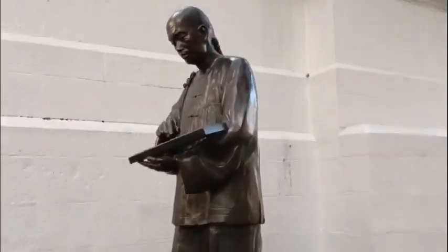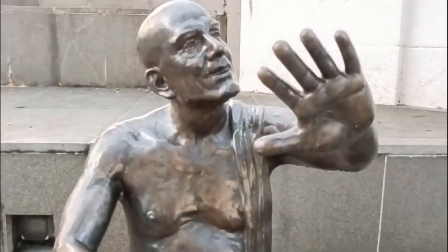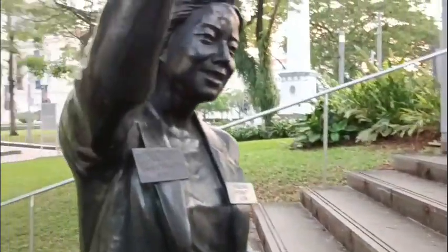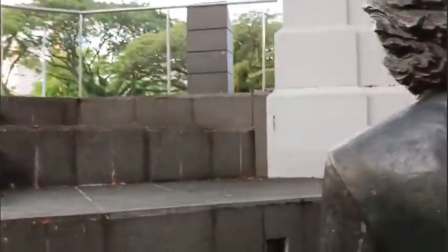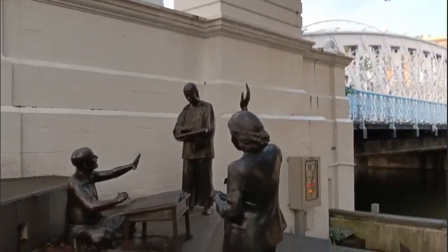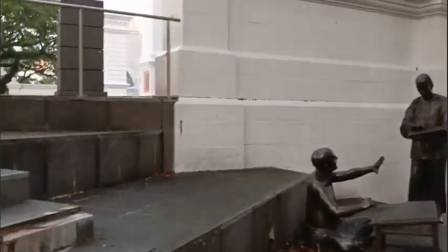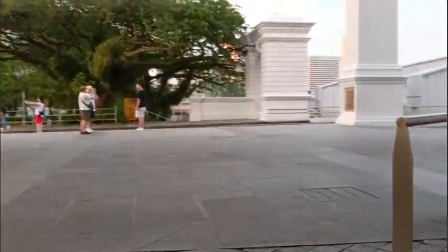Ooh, it's a shifu or a teacher. And a customer, and another teacher, or maybe a finance woman. They all work together. Singapore society is a very hardworking society.